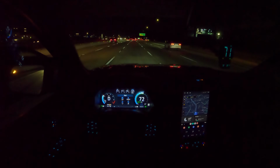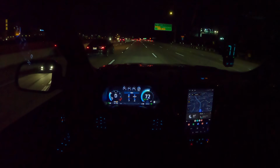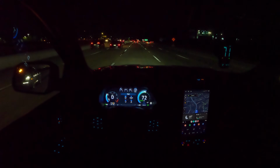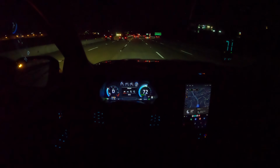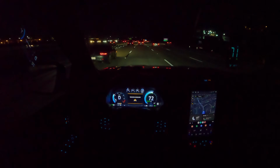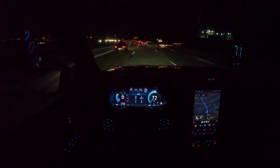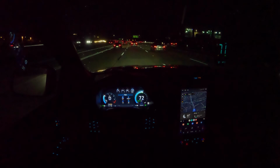Okay. It does seem like we have an active lane keeping system here. It'll be interesting to test that out throughout the test. Also, I'm noticing some exhaust drone. I'm going to try switching the exhaust mode over to quiet and see if that goes away. Still there a little bit, maybe a little bit quieter, but not as quiet as the F-150 Raptor.